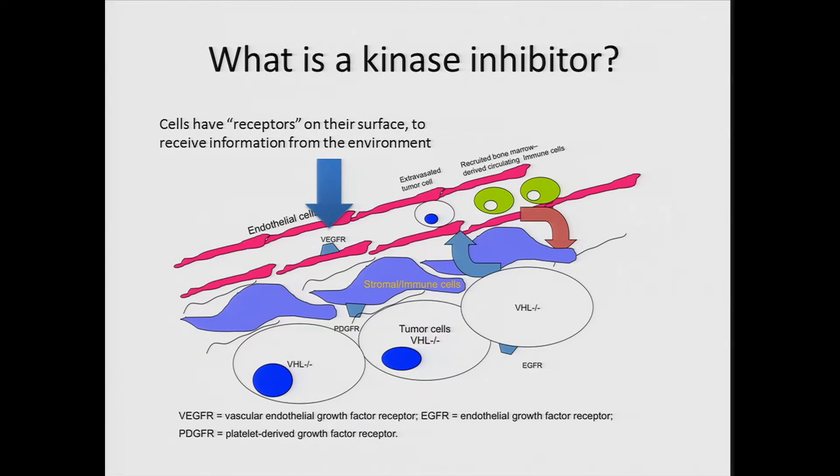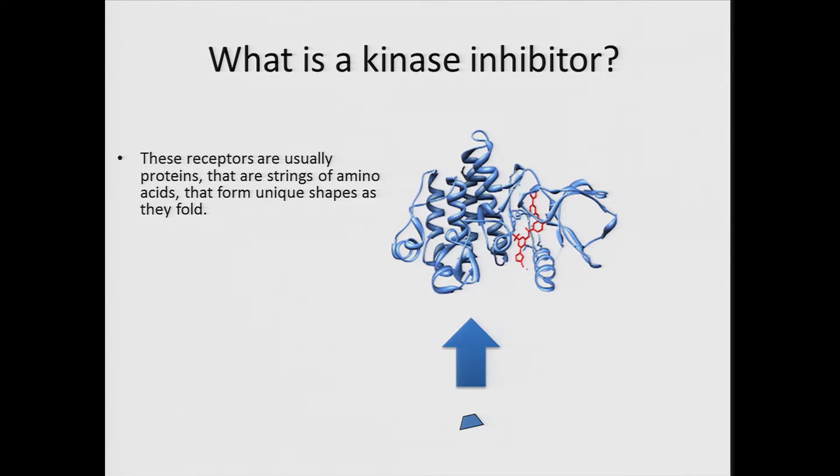So the kinase inhibitors are working on particular proteins that are on the surface of cells, and this could be on the surface here, I'm pointing to an endothelial or blood vessel cell, or we could also have targeted therapies against something that's inside the cell that actually does work inside the cell. And so this receptor, for the large part, these are proteins, and the protein is basically a string of amino acids, which are the building blocks of proteins, and they form very specific shapes.